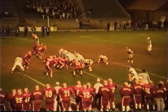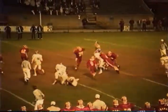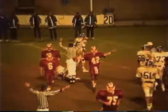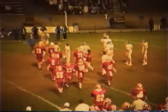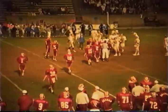Chris, desperate to get something going now. Drops back to pass, pumps one time. Fumble. Will they call it a fumble or an incomplete? Yes, fumble. It is a fumble. As Chris went back to pass, he was rocked in there. And it was a fumble, they're calling it. I believe if I was a ref, Danny, it would have called that an incomplete.